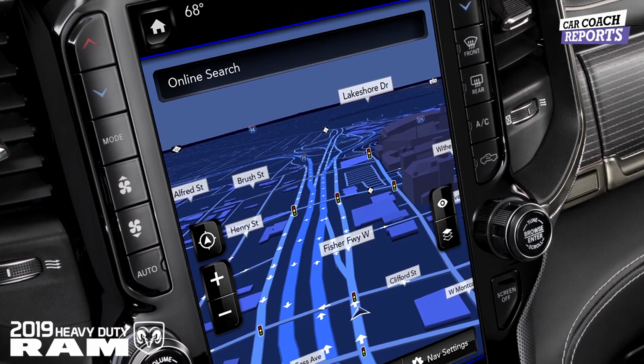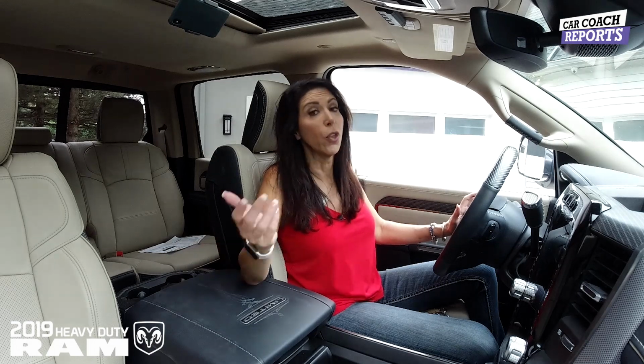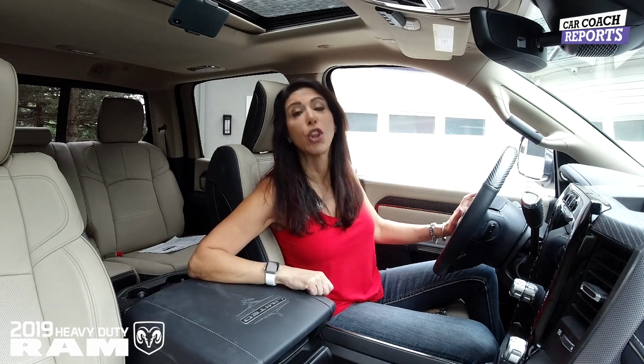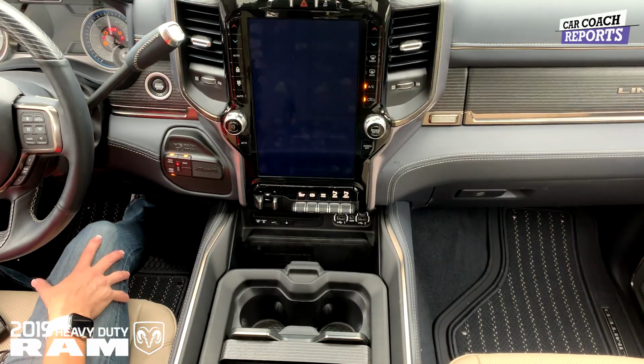But looking at this vehicle overall, you can see their style and design, which you typically would not get in a 3/4 ton truck. Although Ford, GM, GMC, even Nissan, their Titan XD, they're all bringing really premium materials as well as great technology. And I want to show you some of that. We'll start by starting the vehicle. Put your foot on the brake, start up.